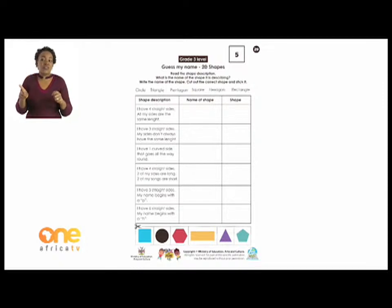Okay, let's do another one. I have 1 curved side that goes all the way around. Which shape is that? It's a circle. So you write circle where it's written name of shape. Then on the shape, you cut the circle from the given shapes and paste it under shape. Now I want you to do all the work on this page on your own. That's all about 2D shapes. You must also know the correct spellings of these shapes, and you must be able to identify them by checking the number of sides. Thank you very much.